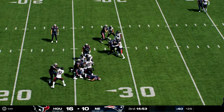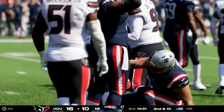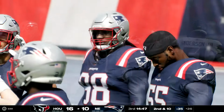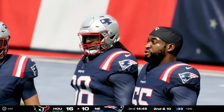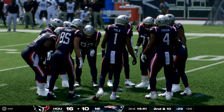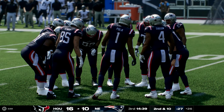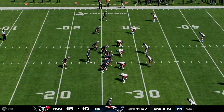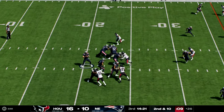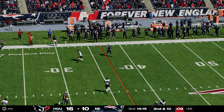On the ground, Gibson. And not much there. He's back to the original line. No gain on that one. At some point, the offensive line cannot just be dependent on the perfect play call. Somebody has to win. Somebody has to distort the defense and create some space for the running back to run. In this case, nobody could win. Stop for no gain.